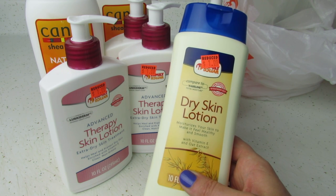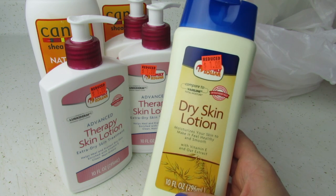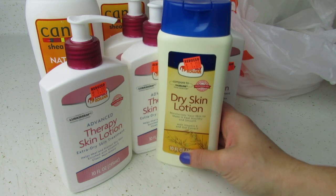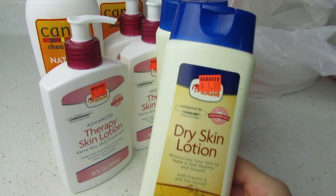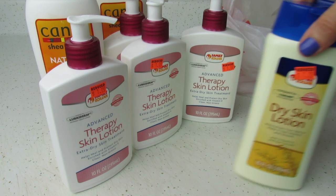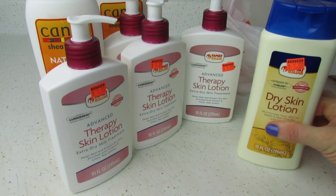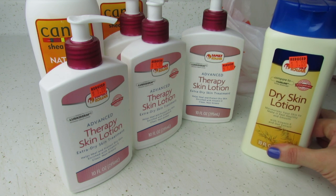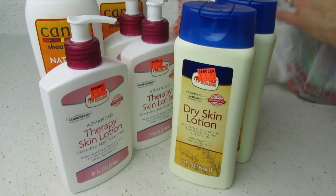But I got these, and these are the dry skin lotions, and they feel pretty nice. These are normally $3 each, and you get 10 ounces. But again, I got it for just $1. So all in all, I spent $8 for these items, and the Cantus alone would have cost me $10. So I feel like I got some really great deals.